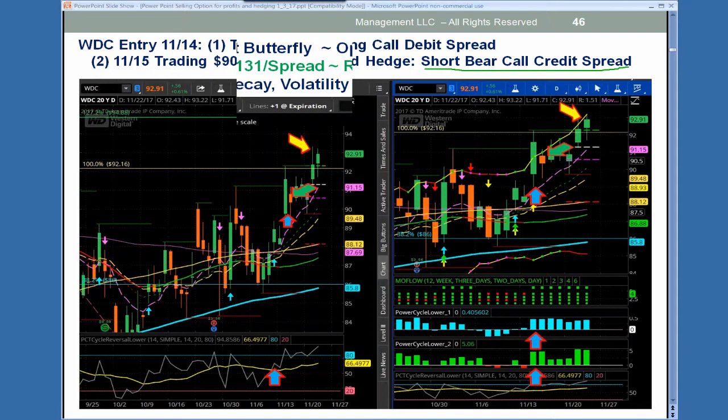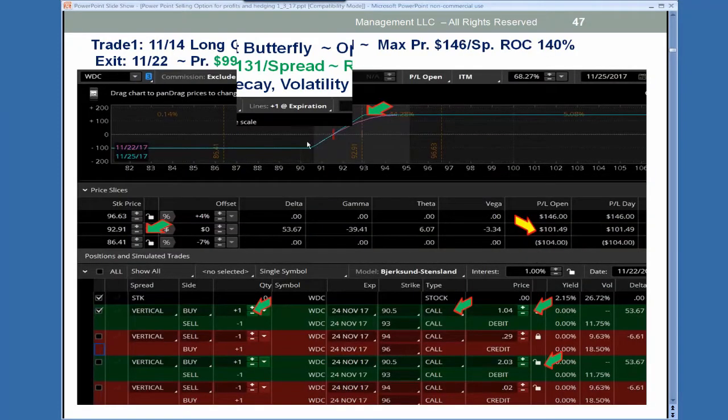So the initial trade was a long call debit spread here, okay? So the 90.5, 93, $4 debit, okay? So $4 debit is the max at risk, and your potential profit is, you know, 100 would be the difference of the $2.50 wide spread.